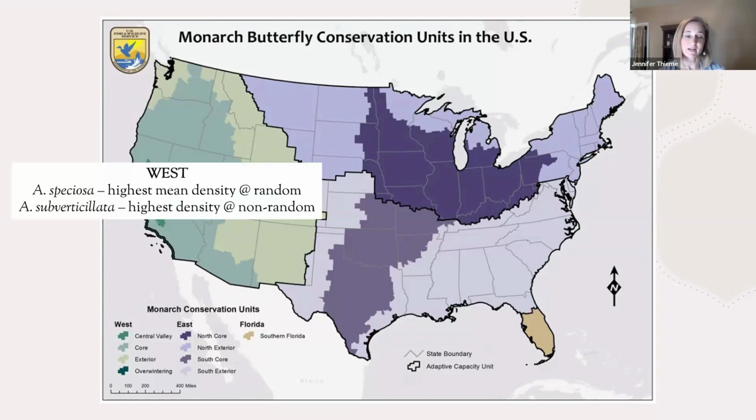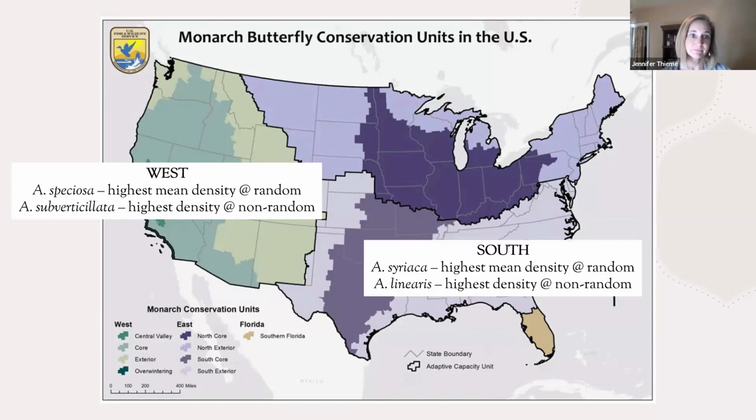So in terms of milkweed findings, within the Western Monarch Conservation Unit, we found that Asclepias speciosa, showy milkweed, had the highest average density on random sites. So on those randomly selected points, you were most likely to have the highest density of showy milkweed, and then Asclepias subverticillata was the highest density on non-random sites. In the south, the highest density was Asclepias syriaca, and that was on random sites. And then if you went to a non-random site, the highest density was Asclepias linearis.